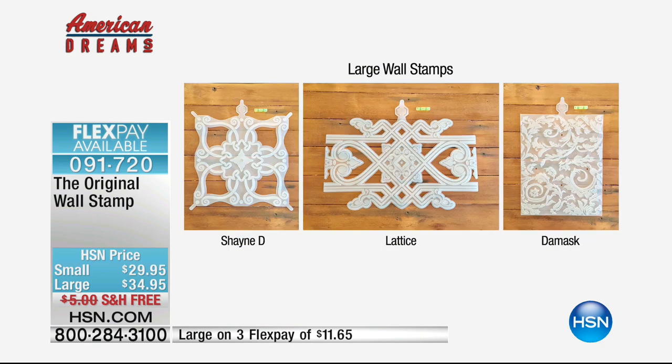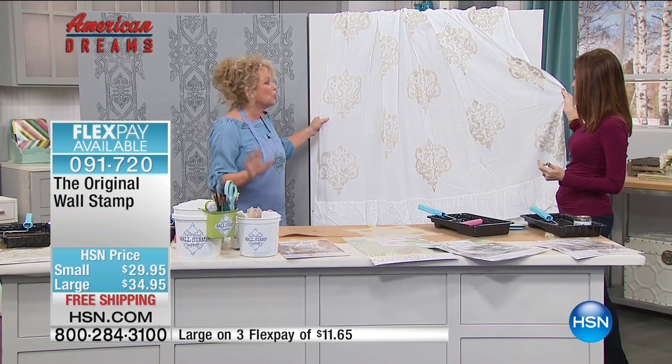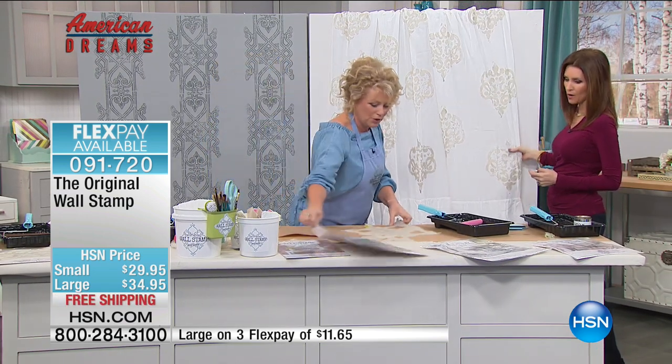We have our final 30 seconds. This went so fast. Really? Oh, well, shoot. We have to show you the... All right, and then those are the Chantilly, the Lattice, and the Damask. And we've got incredible examples. This is on fabric. This is a shower curtain. If you want to have a custom look in your home, there it is. Beautiful.